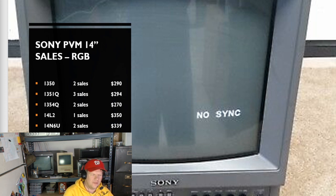I couldn't find any 53s of note that were clean and sold, but there you've got another seven monitors selling for between $270 and $294, and that's pretty even with where the place was. The lowest, I will tell you, was a 1354Q that actually sold online, shipping was $178, so that was extremely cheap. It's the best deal on that one. And then there was a 1351Q that was sold locally for $130, so that was a pretty good deal for whoever wound up getting that one.